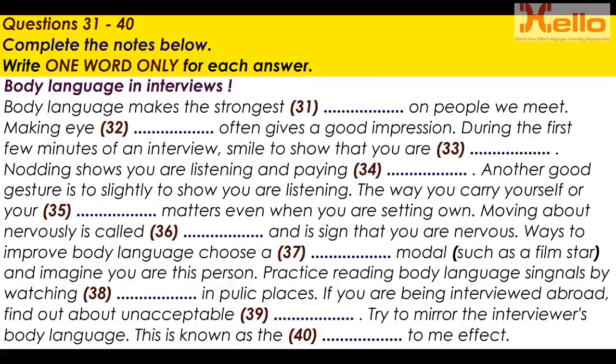Hello there everyone, and welcome to our second session on interview skills. Now we have already looked at what to say in the interview and what to wear. So let's consider non-verbal behaviour, or as it is more often called, body language. Believe it or not, research has shown that this is what makes the strongest impression on people we meet.